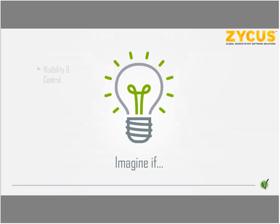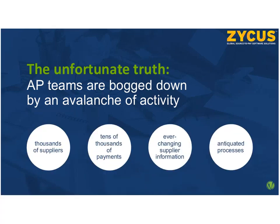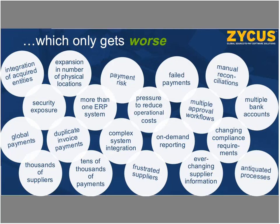So imagine if you had complete visibility and control over your AP payments. You never had to think about what type of payment your supplier will accept. You could pay every supplier with just a couple of clicks. You could leverage technology to automate payments without an IT project. And your payment solution would pay for itself and then some. So unfortunately, the reality is that AP teams are still bogged down by an avalanche of activities. And you can see some examples here. So I'm assuming that some of these things resonate with you guys if you're making payments today, if you're part of an AP team.